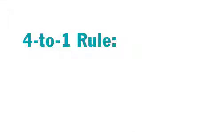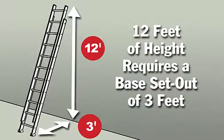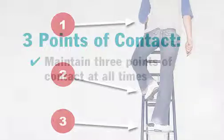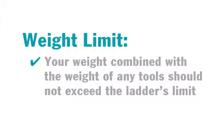The 4-to-1 rule. This applies to straight and extension ladders. For every 4 feet of height, set the base of the ladder out 1 foot. 3 points of contact. The ladder must be tall enough for you to maintain 3 points of contact, both feet and one hand, at all times. Weight limit. Identify the weight limit of your ladder and make sure that your weight, combined with the weight of any tools, does not exceed the limit.